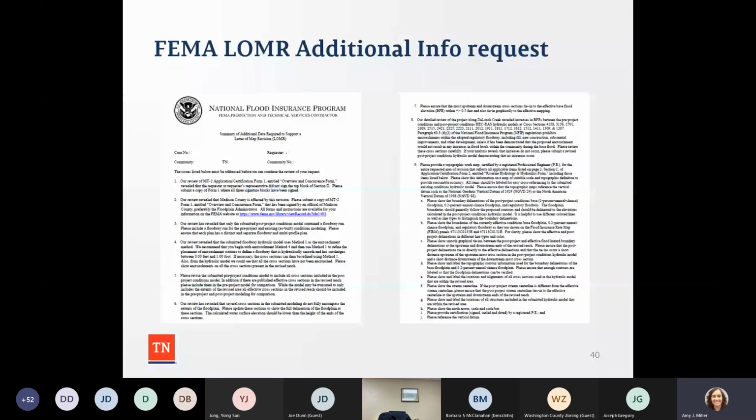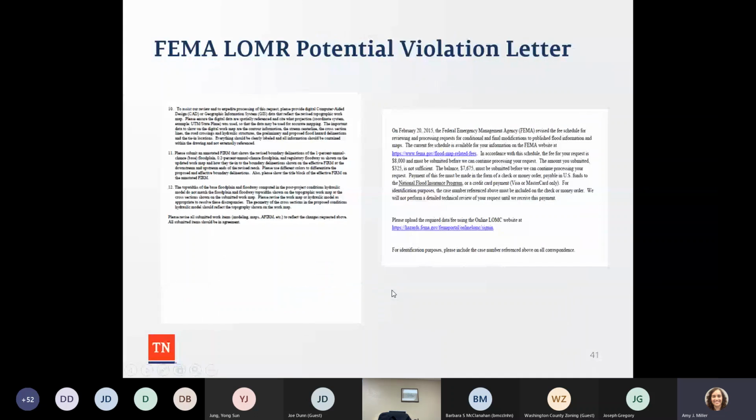So the only thing I just wanted to say on this slide is you can see the level of work that they need to do. They didn't do a topographic work map, and there are other issues like not having tie-ins correctly. And then the next page has even more information. So they have 12 various items to submit to FEMA within 90 days. It's a lot of work.